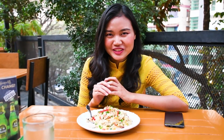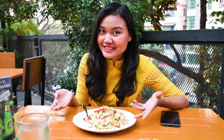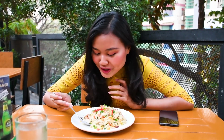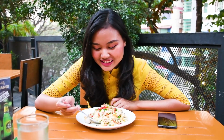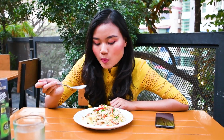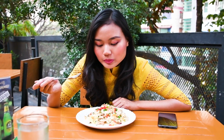My order has finally arrived. I was expecting it to come with a pineapple thing, but hopefully it is tasteful. I'm going to try this. It smells like pineapple and cashew nut, and I'm so hungry right now. I'm going to try this one. It's really good.